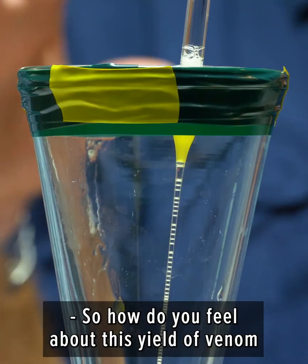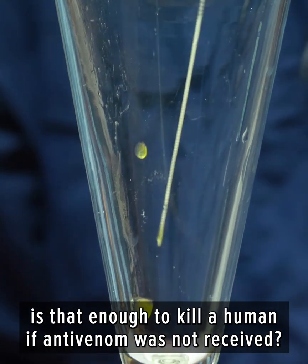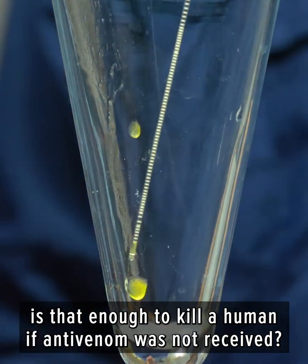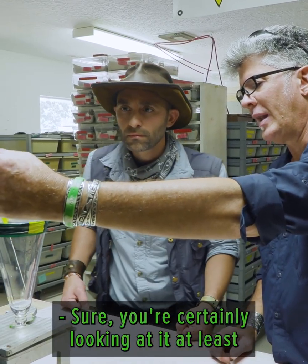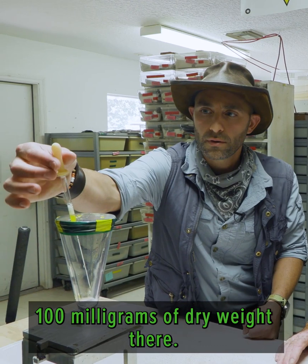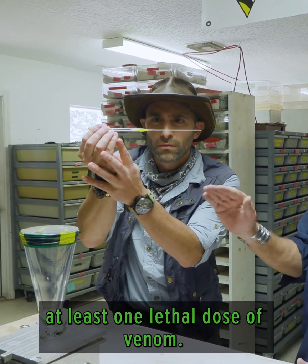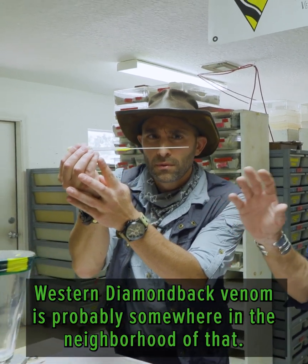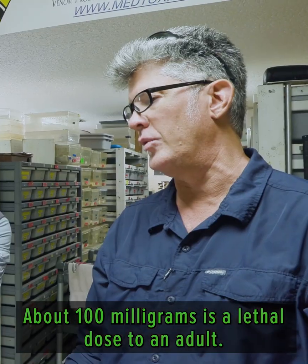So how do you feel about this yield of venom and the amount that came out of that snake? Is that enough to kill a human if antivenom was not received? Sure. You're certainly looking at least 100 milligrams of dry weight there. Can I hold this up? Yep. And we think that that's probably at least one lethal dose of venom. Western Diamondback venom is probably somewhere in the neighborhood of that. About 100 milligrams is a lethal dose to an adult.